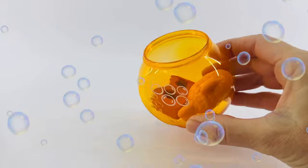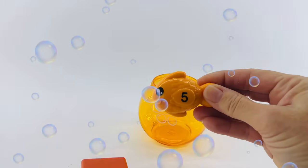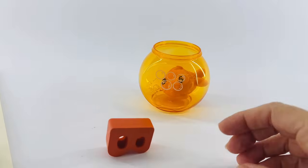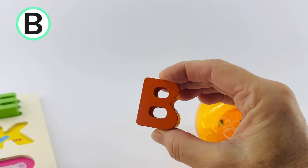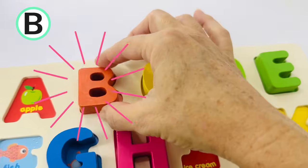I think there's a letter hiding in our fishbowl. Let's see which one it is. Well, here's our orange fish with the number 5. Put him back in the bowl. He needs to have his water. Oh, look, it's the letter B. This one is orange also. B is for bird. There it goes.